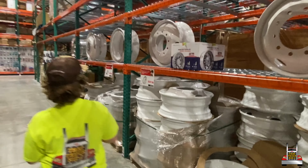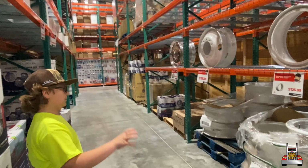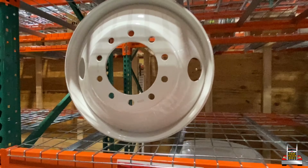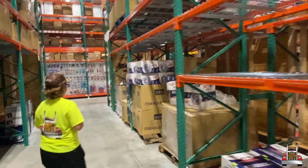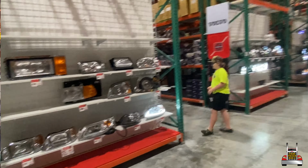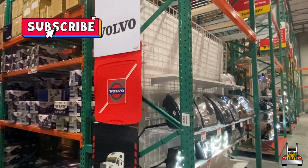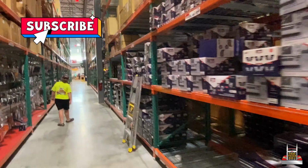I like it when the fire trucks have like the red rims. Yep. That is nice. I like the two hole joints. Man, store just keeps going, huh? Yeah. It's a Home Depot. First light encounter. I guess the headlights are separated by brand. You know what truck brands are in this row by the mud flaps. Man, they got all the details here under control.